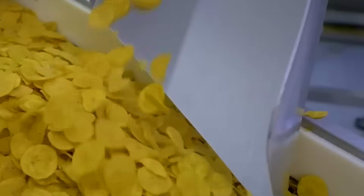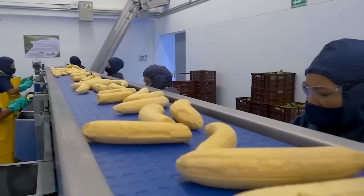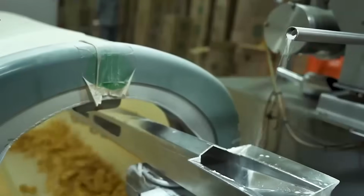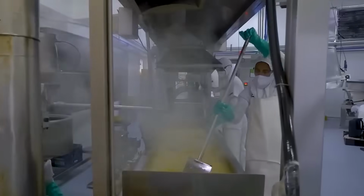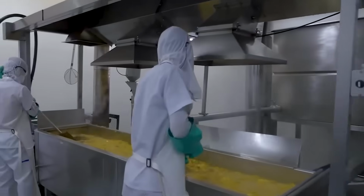Why go for green bananas instead of ripe ones? It's pretty straightforward. Unripe bananas have a firmer texture and less sugar, which gives the chips that perfect crunch. Now, these peeled bananas get sliced into thin, even pieces by these incredible slicing machines. After a wash bath, these slices are checked to make sure they're just the right thickness.